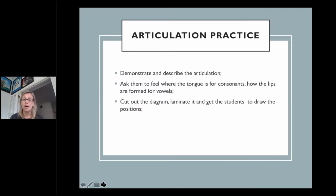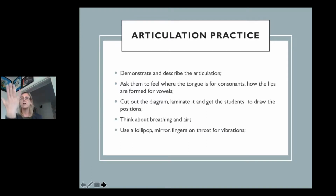You can get them to cut the diagram out, laminate it, and they can use it as a guide. Think about breathing in air. So how are you breathing when you make a sound? And again, you can use a mirror. So the mirror for, can I see my tongue? If I can, I'm doing it well. Fingers on the throat for vibrations.